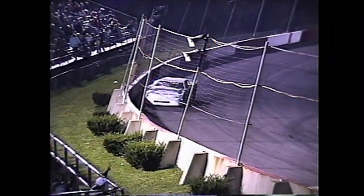Justice's car, we see a little bit of smoke. Your leader is still Jimmy Kidd. Bobby Justice off the pace. And Justice pulls to a stop in turn 4, yellow flag.